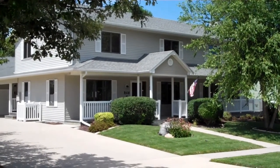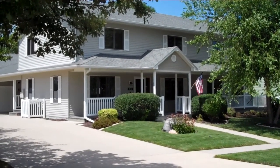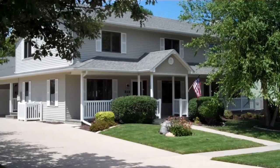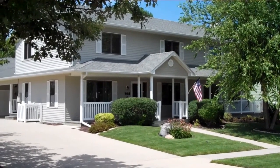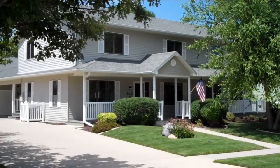Hello, this is Jared Van Cleve, real estate agent with Century 21. Here to give you a tour of 2717 White Oak Drive. It's a large two-story home with a three-car attached garage, located in South Ames.